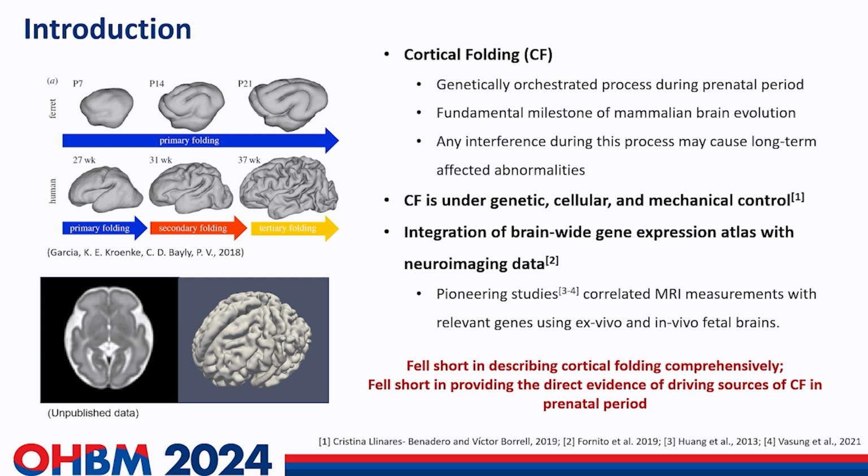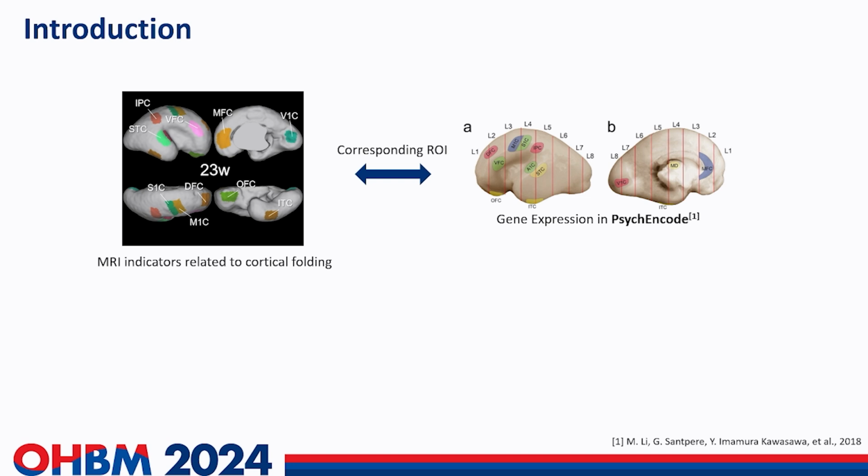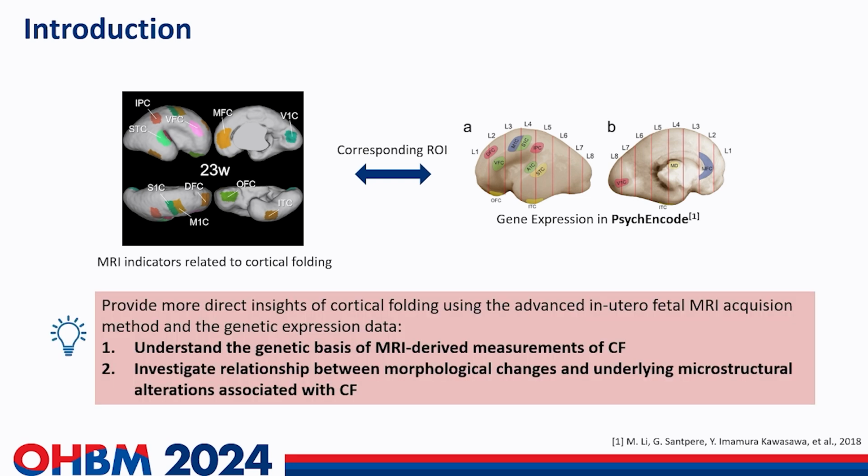However, they fell short in describing cortical folding comprehensively. And the adult studies fell short in providing direct evidence of this process, especially during the prenatal period. Therefore, in this study, we aim to use advanced neuroimaging techniques, especially the in-utero fetal MRI technique, and public gene expression data to provide more direct insights into cortical folding.